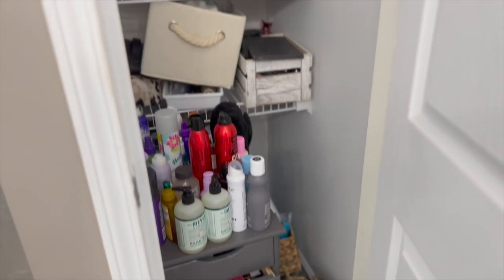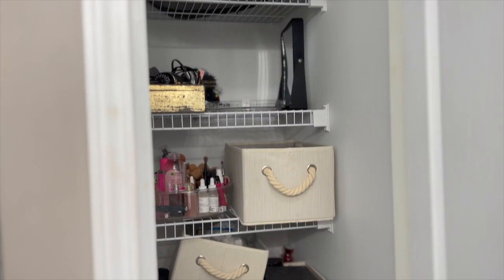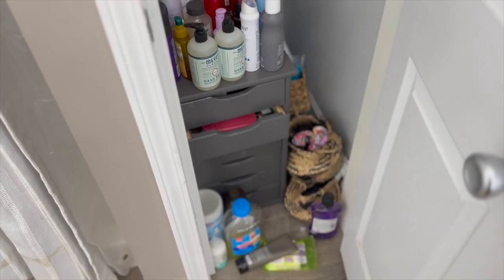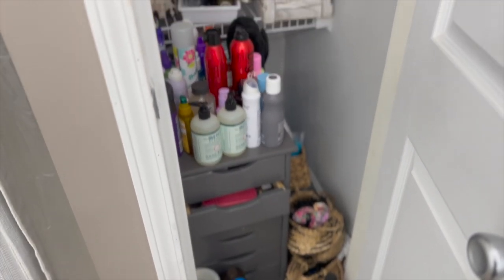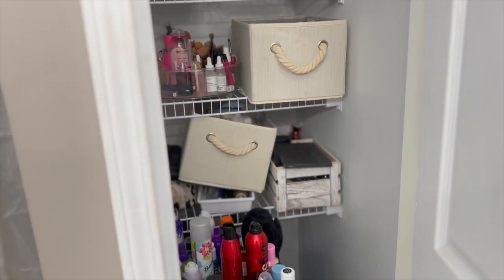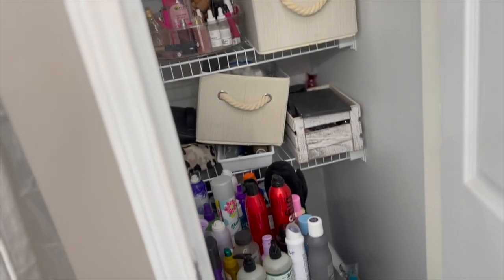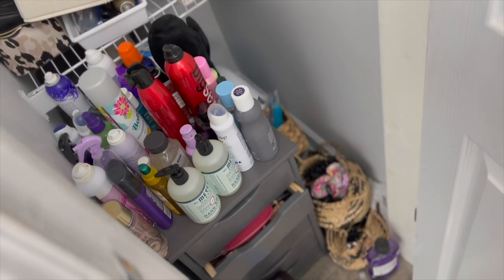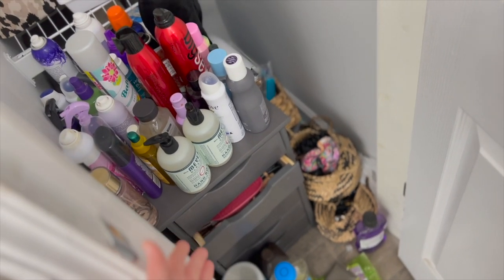So that UPS man is flying. Oh, so this is what I have. Usually when we have clean towels, they'll go right there, but y'all, we have everything cleaned out from the other vanities and I just put them in here. This is all of our hair products. This is my makeup stuff. And I guess because it's so deep in there, I don't even have my makeup in there really, except for all of my lip things.